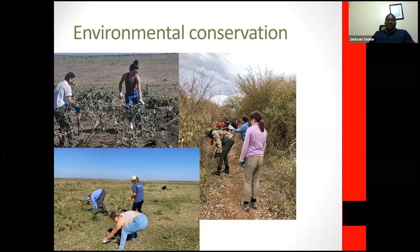Other interventions is environmental conservation. The volunteers are also playing a very critical role in taking out the invasive species. This is the Tridax procumbens plant that's being uprooted by the volunteers. They move around the conservancy to ensure that all the invasive species that are found within the conservancy are pulled out and destroyed to stop them from taking over the rangelands.